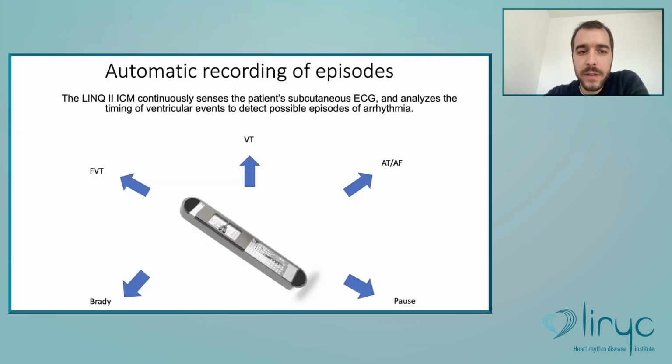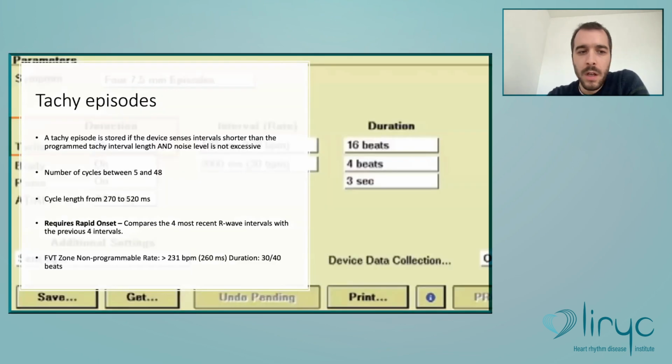So before interpreting tracings, we will review the type of episodes the link can record. So the link continuously senses the patient's subcutaneous ECG and is looking for episodes of VT, fast VT, atrial tachycardia, atrial fibrillation, brady, and pause. So let's start with tachy episodes.